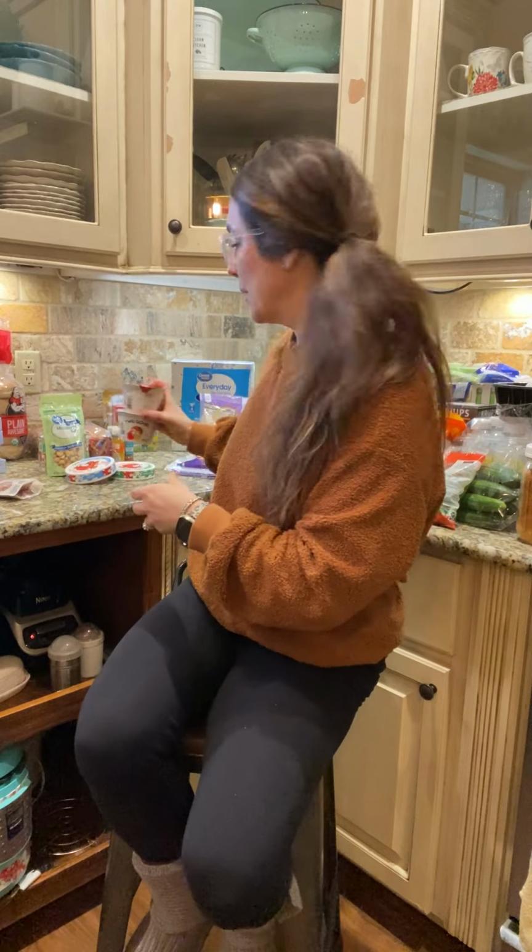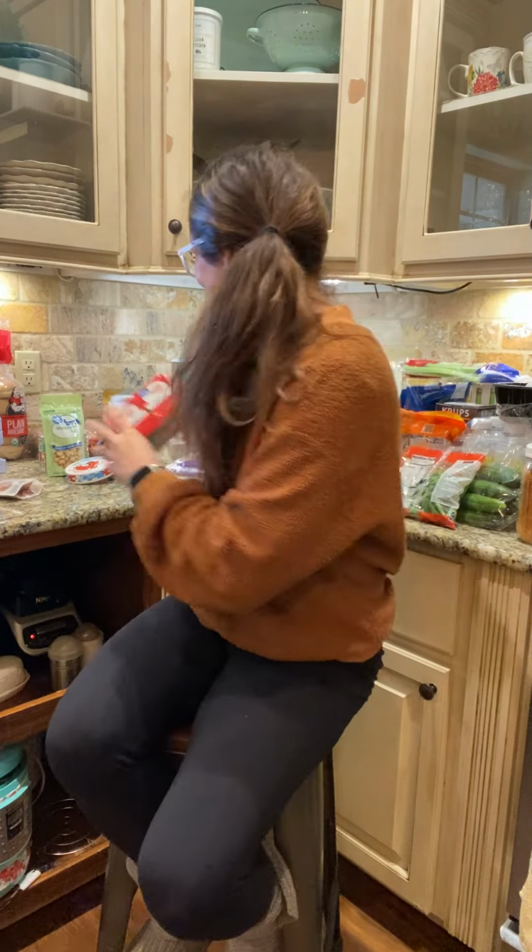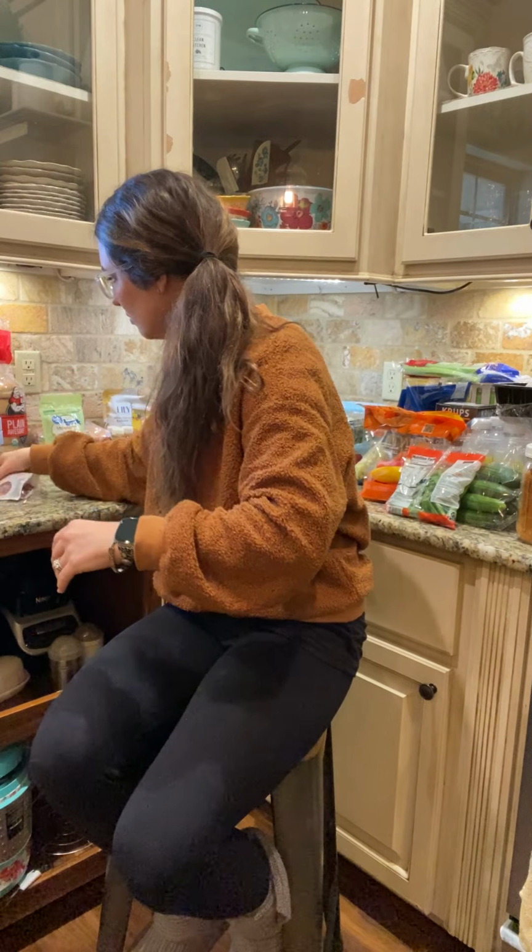This is my favorite flavor of Too Good yogurt. It's the mango hibiscus. I just picked up a couple of those. And I typically every other week, I'm gonna grab a 2-pack of butter because we always need butter and it's not gonna go bad.